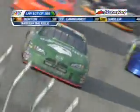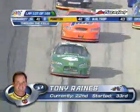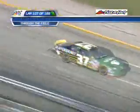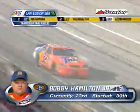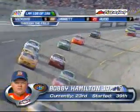Tony Raines has soldiered on through a couple of contact incidents on the racetrack. Got a little nicked up in one of the earlier wrecks, but he's hanging on there in the lead lap. Started 43rd. You see he's in 22nd. Says his car is not driving backwards. Another guy hanging out at the back is the 32 of Bobby Hamilton Jr. He's just hanging out back there with the 7 of Gordon, the 97 of Busch.